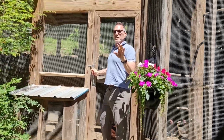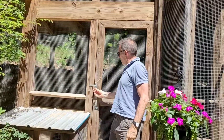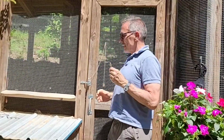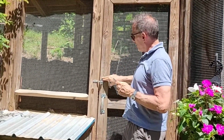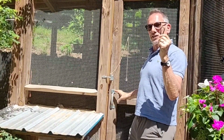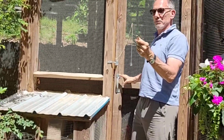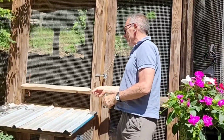One of the differences of opinion we have about the coop is whether or not a raccoon can actually come up here and open this and open the door from here, or do we need this? They can. They're very smart and they'll do it. She believes they have super raccoon abilities. I'm more of, I think we're okay.